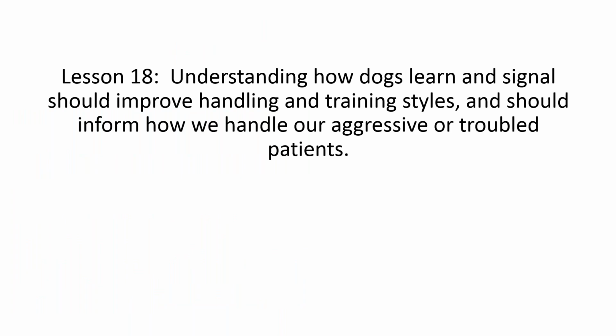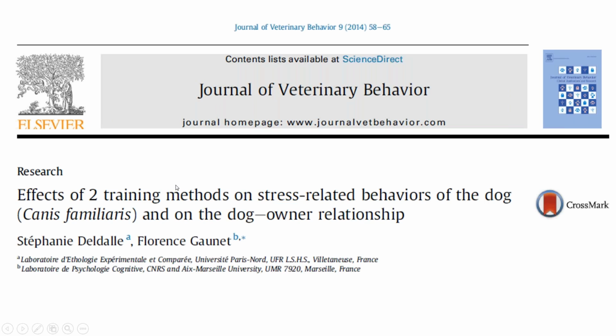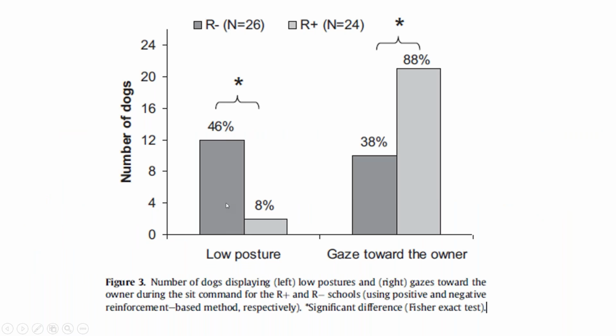Lesson 18, understanding how dogs learn should improve handling and training styles and should inform us about our aggressive and troubled patients. Well, I just told you to tell dogs what to do, what not to do. But again, we see this French group looking at the effects of forceful training on how well dogs respond and what behaviors they give. Now, you've seen that everybody has now said that low posture is a form of being concerned. It could be a stress-related behavior. You've heard the Dutch group call it a submissive posture. But it's generally regarded by the stress physiologist as a stress behavior.